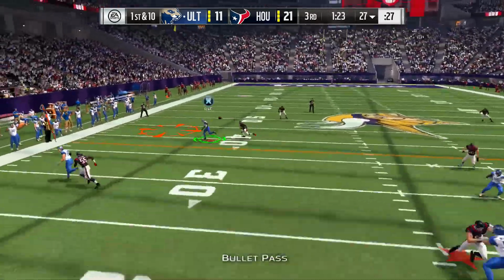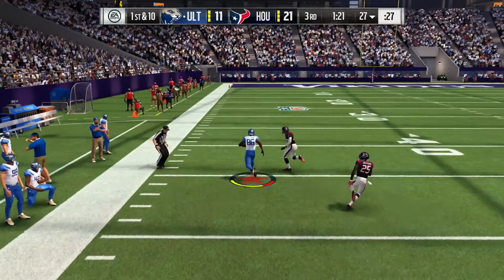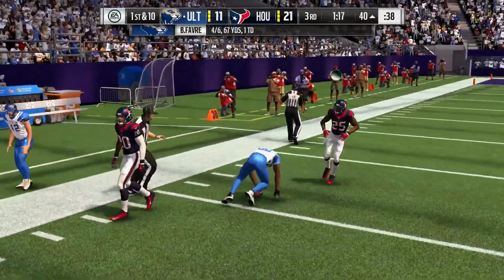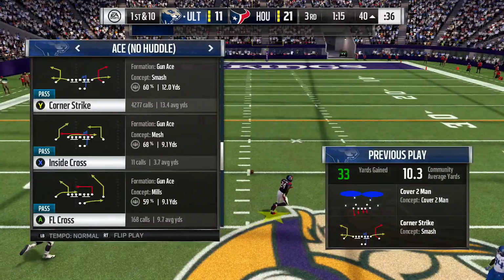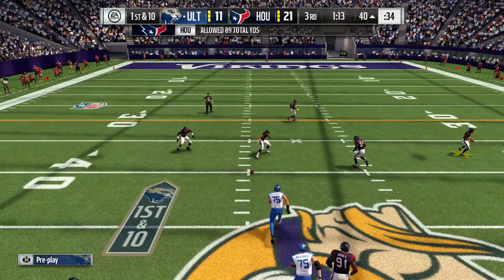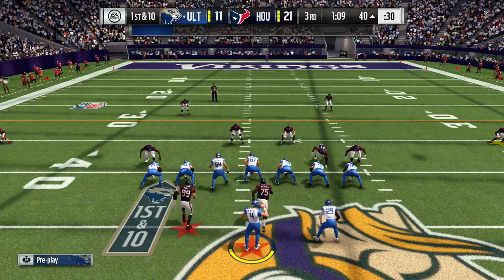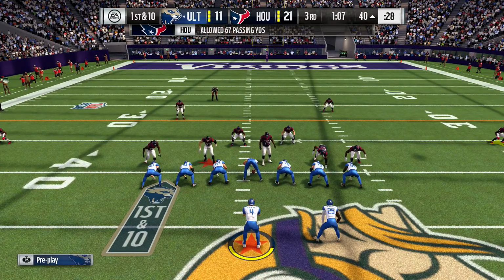Shotgun snap as they'll look to throw. He's got Freeman here. It's complete. And he takes this one all the way across midfield into enemy territory down to the 40-yard line. And they're going to hurry back to the line now.